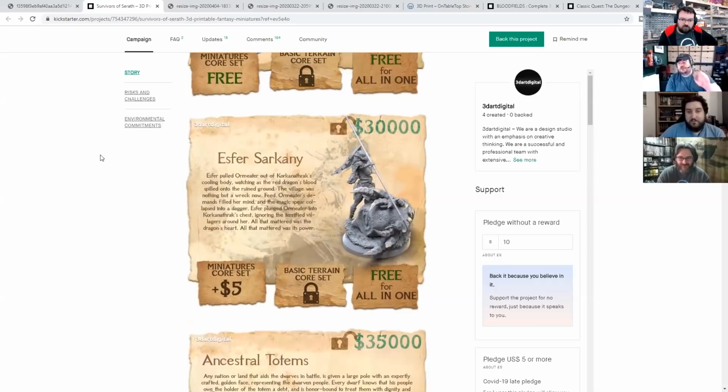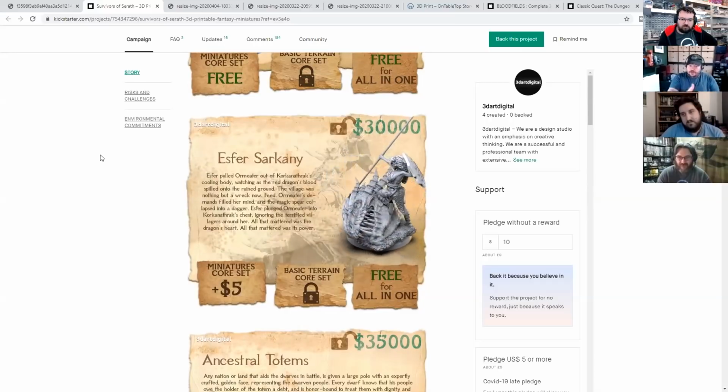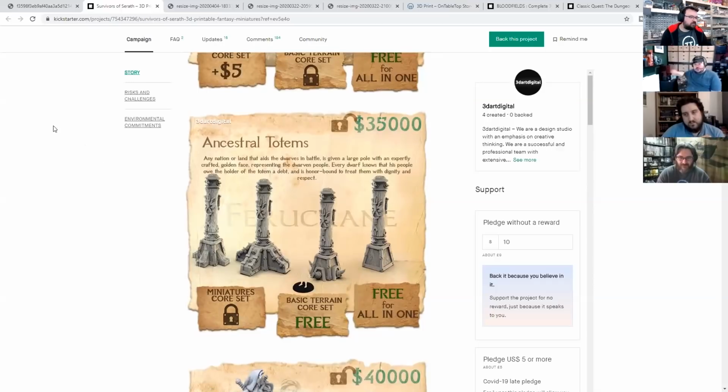So we've unlocked pre-supported now. The model that we're giving away this week comes in a pre-supported version as well. Yes. So for you guys who are using your Elegoos or your Anycubic Photons, you have a nice pre-supported version there. You can just drop it directly on your build plate.